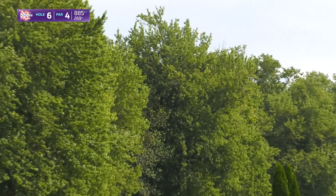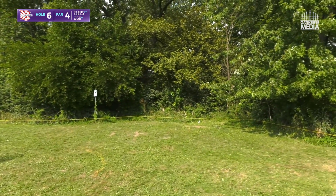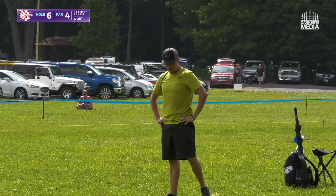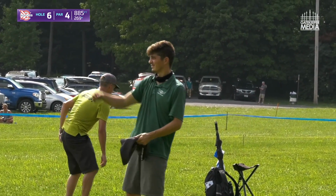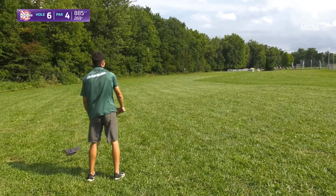Oh, he put a lot into that one. And that's got to sit down. Oh, and that's unfortunate, but that is the miss you want. If you're going to go OB somewhere, you want to go left of the basket so you at least get to advance. Yeah, he'll be inside circle 1 with that look. Still a pretty solid shot from how far back he was. That had to be at least 450 feet.